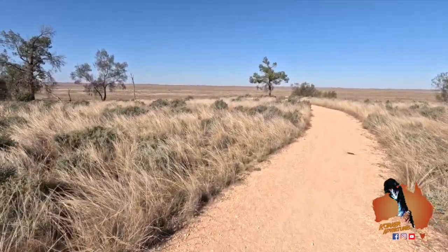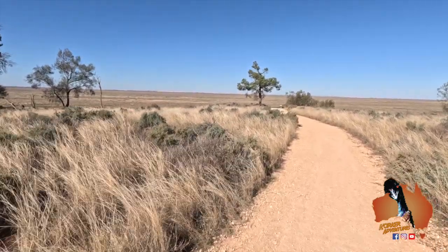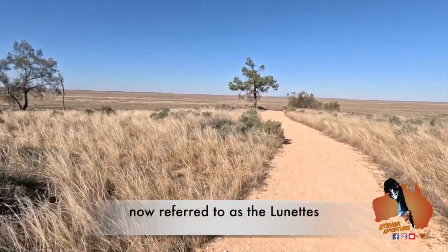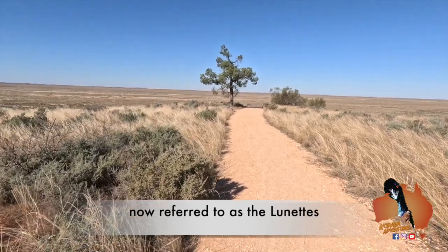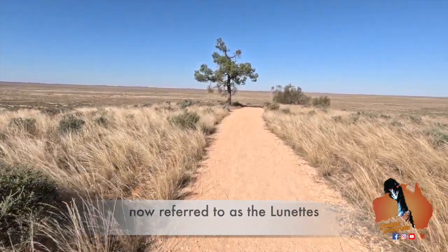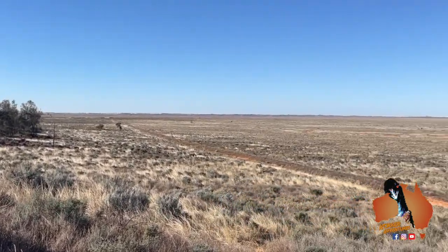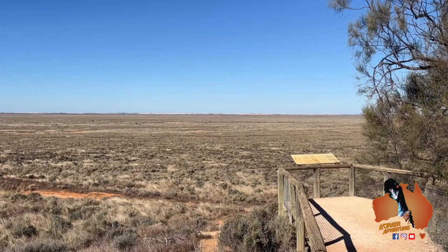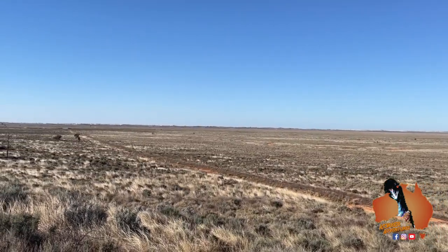And in the distance there, you'll see the Wall of China, they call it. I think they want to change the name, but I think the name's stuck. It's hard to change it. Everybody calls it the Wall of China. Apparently the lake would have been 5 to 6 metres deep when it was full back in its day. Pretty big.